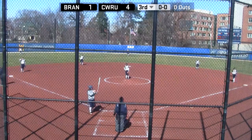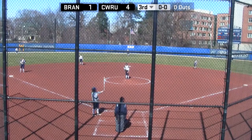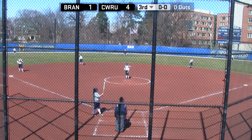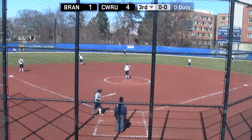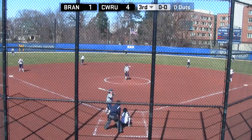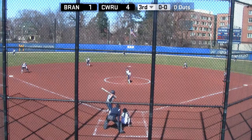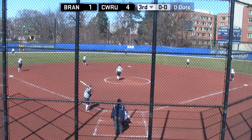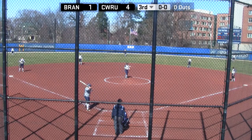Welcome back once again. Grace Trichler to lead things off here for Case Western Reserve. Three, four, and five, heart of the order for the Spartans against Callie McDonald. 4-1 the score. Case Western Reserve, two runs in each of the first two innings. Trichler reached on a two-out single her first time up and scored on a two-run homer by Nicole Doyle.